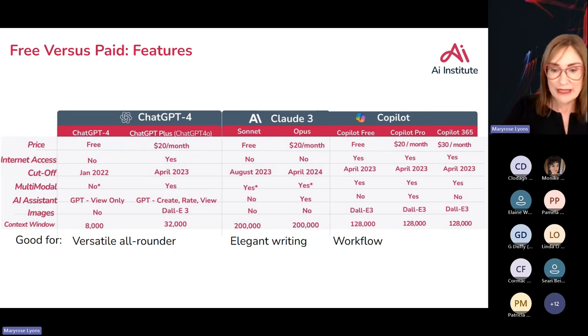Now, 128,000, 200,000 is brilliant. Google Gemini actually offers the largest context window of all. It's in the millions. But those numbers, the 200s, 128s, I find that's pretty much enough. I'm not taking, you know, eight 500-page PDFs and bringing them together. I'm going to be bringing together things like a lot of data from Google Analytics. I might have images. That kind of thing works really, really well for me.